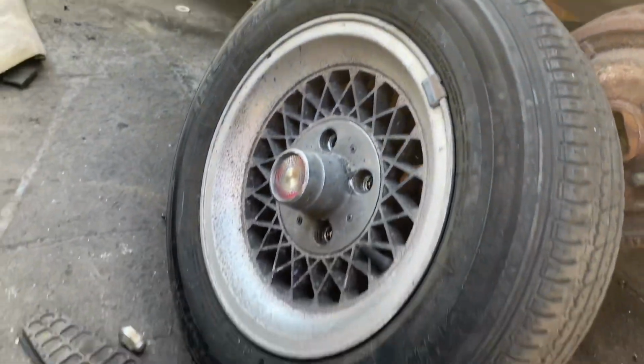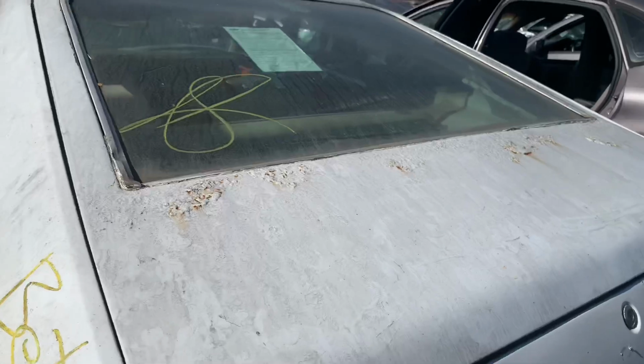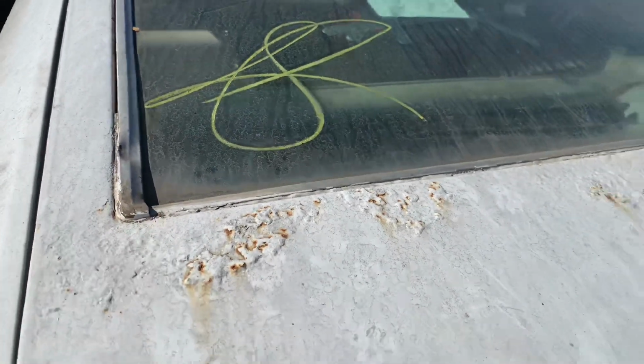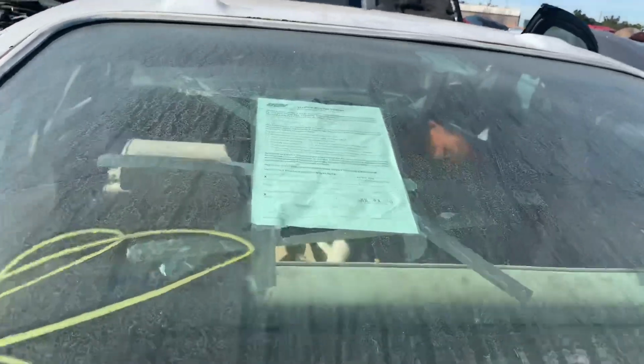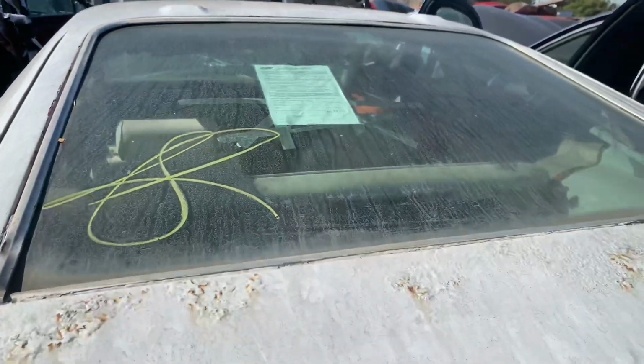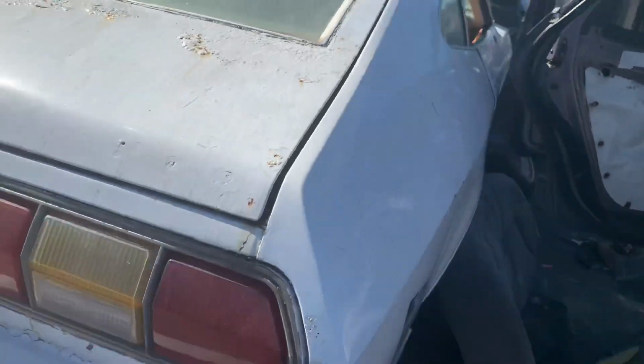Again, they painted over a lot of the trim, including here around the wheel wells. It had the original rims there, the original Mustang II rims. This one was the fastback. A little bit of rust here, starting to bubble, but still. And it actually has a moving permit from July of 2019. So this car was apparently drivable not that long ago.